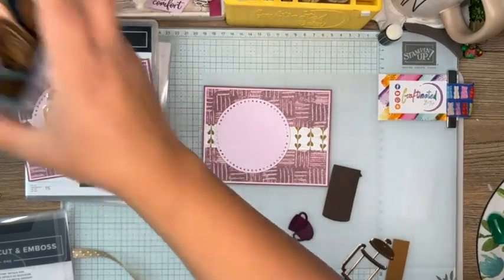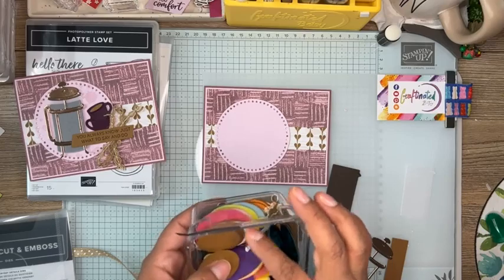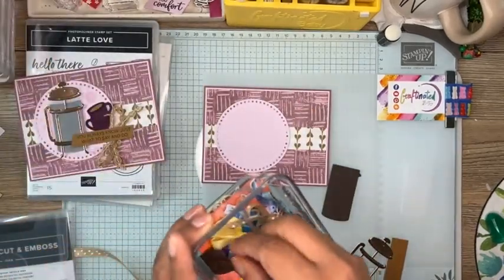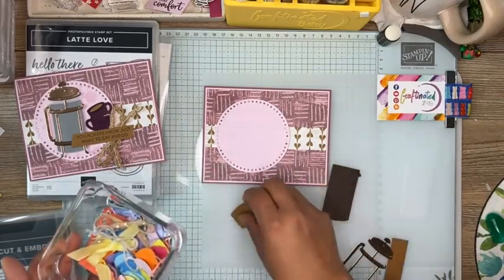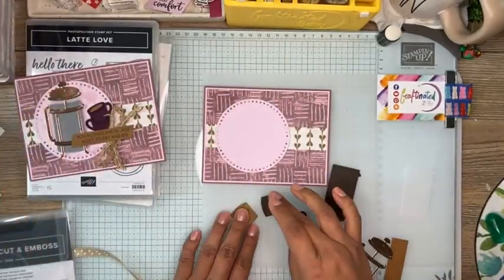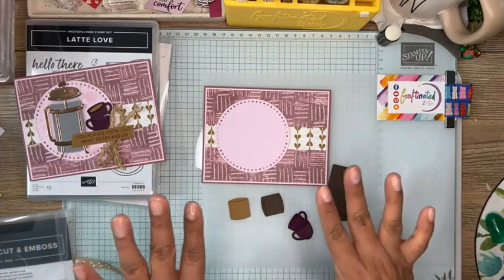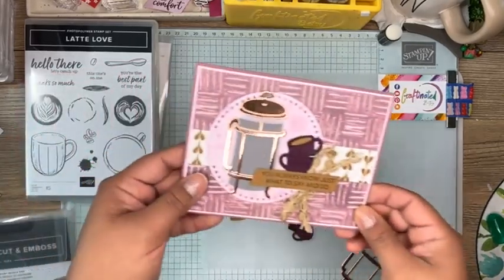Okay, so as you can see here, I've been using this bundle for everything. And yeah, so I really love it. Look, I even have a colorful card to show you guys. Okay, I had so much fun doing that card, but let me show you how I accomplished this.